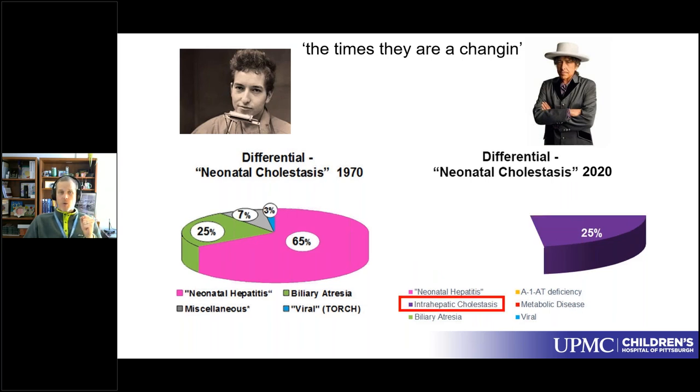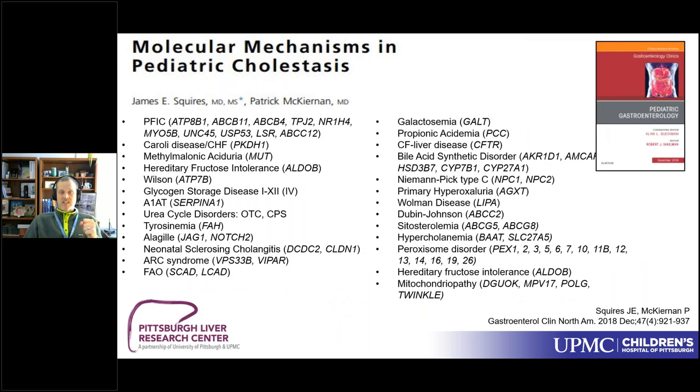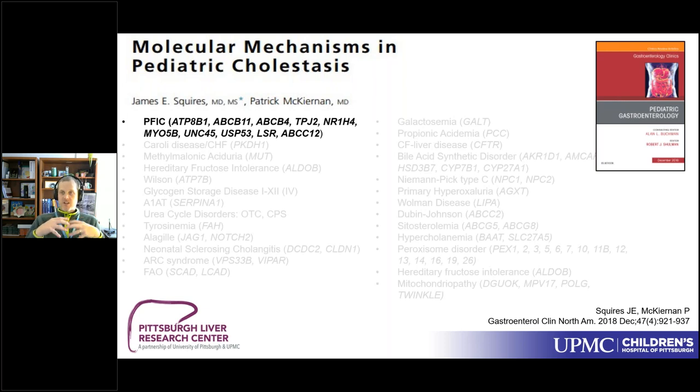And so, what are intrahepatic cholestasis diseases? More broadly, if you think about diseases in children that cause cholestasis that have a genetic basis, this was a review that Pat McKiernan and I put together about 5 years ago that looked at all of the molecular mechanisms that can cause cholestasis. Focusing specifically on those PFIC cases, you can see here 1, 2, 3, 4, 5, 6, 7, 8, 9, 10 genes that we were able to discuss and report in this paper that had been associated with progressive familial intrahepatic cholestasis, or PFIC, and we'll come back to that.